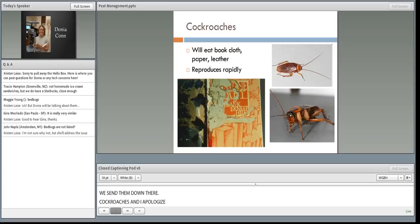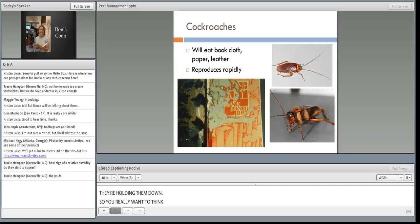Cockroaches will eat your book cloth, they will eat paper, they will eat leather. What they really, really want, though, are essentially the animal hide glues or the starch pastes that are holding these things together, holding these things down. And so you really want to think about where you're storing things and what you're doing in terms of monitoring. Because these guys, like the silverfish and the firebrats, love to live in the corrugated cardboard. And so you really want to use caution.